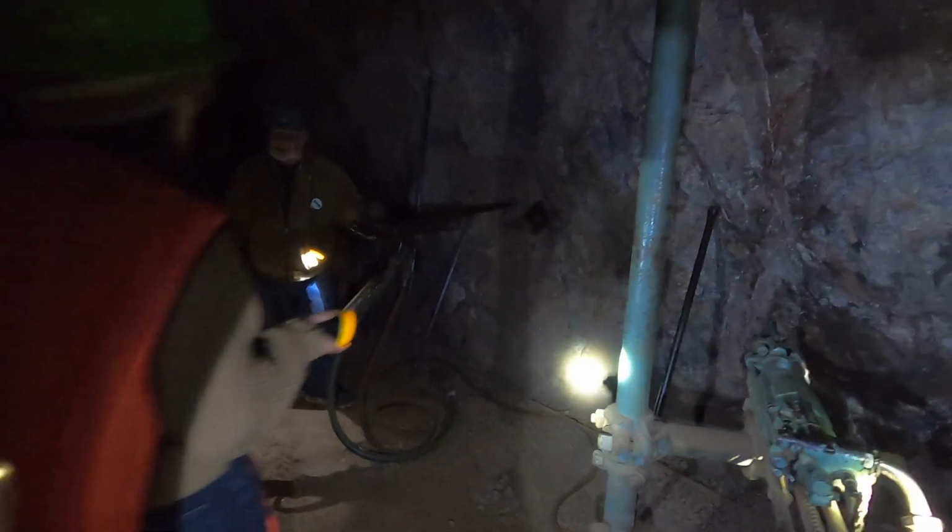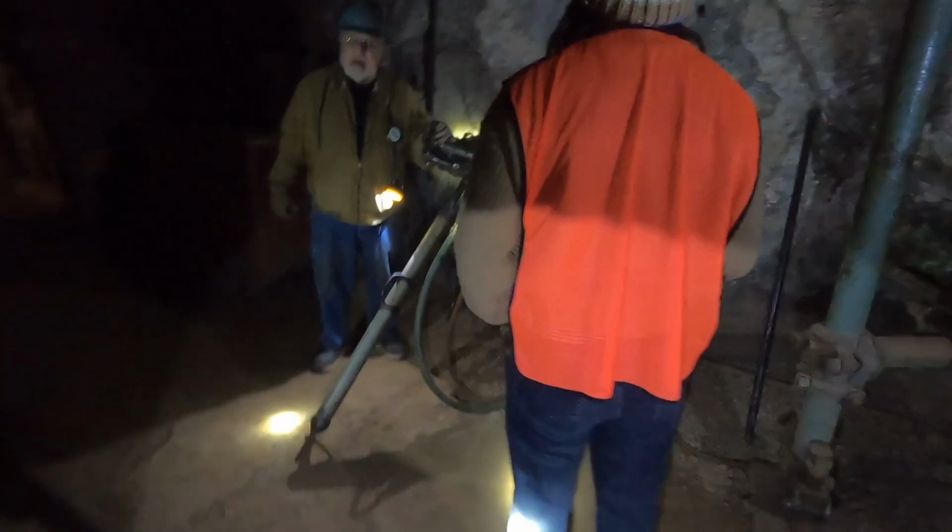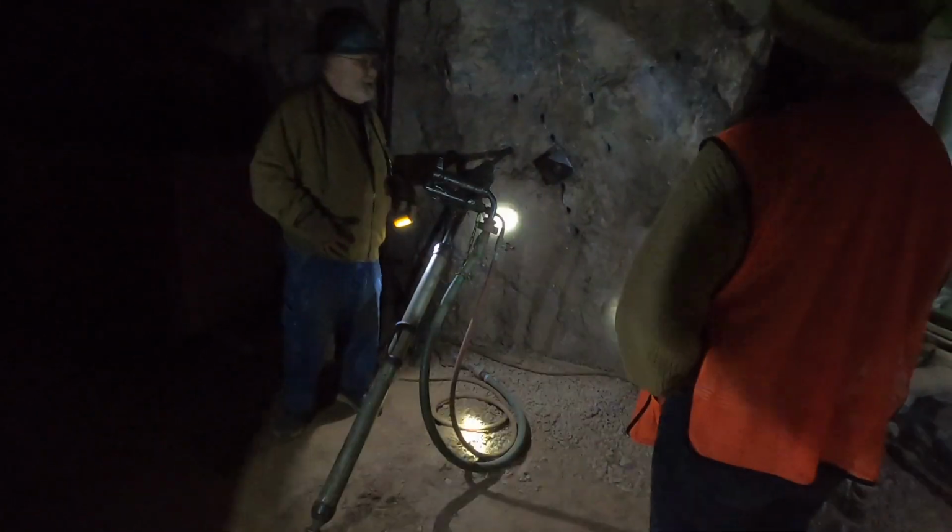This is what they drilled the holes in the wall with. And the mine itself is a big hole, and they drilled a lot of little ones. And they packed those little holes with dynamite. They ran these drills. They brought them down here about 1910, 1908.